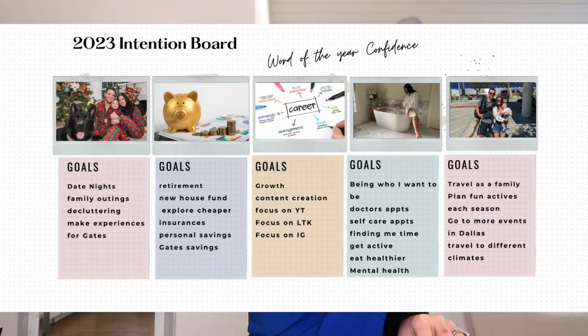Another thing I did for the New Year's, I also made an intention board, which is very similar to a vision board, but it takes it one step further. Instead of just putting pictures and what you want to do this year, you take it one step further and you write out what you're actually going to do in the year to make those goals happen. I'll show you a little example of what I have going on.